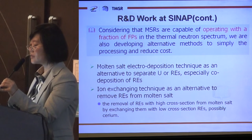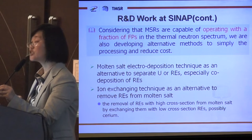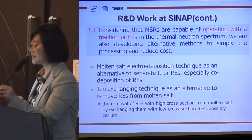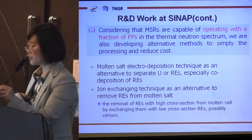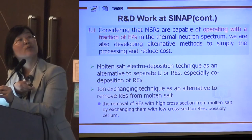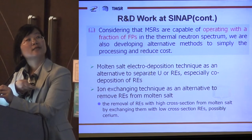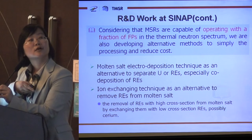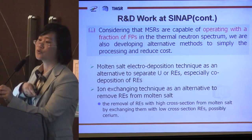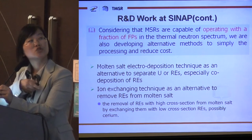And also, we consider that MSRs are capable of operating with a fraction of fission products in the thermal neutron spectrum. So we are also developing alternative methods to simplify the processing and reduce cost. The first one we chose is the molten salt electrodeposition technique as an alternative to separate uranium and the rare earth. The product of this method is metal, so in separating uranium, the product is not suitable to recycle in the molten salt. So with this method, we can especially do co-deposition of the rare earth.